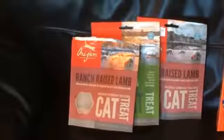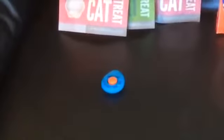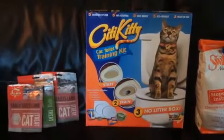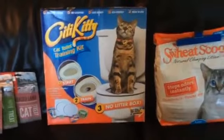Before you get started, you're going to need some supplies. The most important is cat treats. If Leo wasn't motivated, this never would have worked, so I had to find something he loved. Next, you're going to need a dog training clicker, available at most pet stores. This makes a distinctive sound that helps bridge the gap between Leo doing something successfully and the reward. I used City Kitty for the actual training.